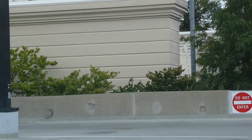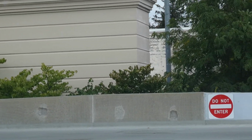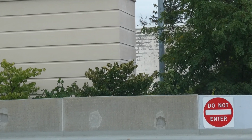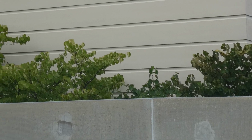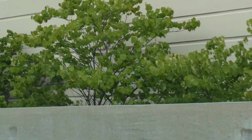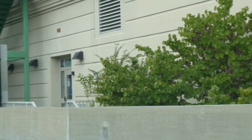And you can ramp down, not that side that's coming up, but you can go down the other side. But I don't want to do that. I think we might have done that once or something, but it's not my thing.